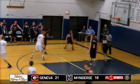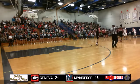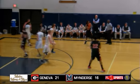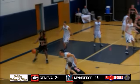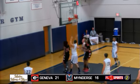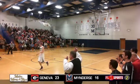Anderson, Mynderse really needing an answer, off the mark. Two Geneva players collide, Dolgas and Johnson, and then finally track it down. Mynderse got the open look there, but Anderson wasn't able to knock it down. 21-16, a 14-2 run now for the Panthers. Dolgas has it out on the wing. They swing it down to Johnson on the low post. Lost the handle, but gets it back. Miller just stood straight up and just laid it in for two.